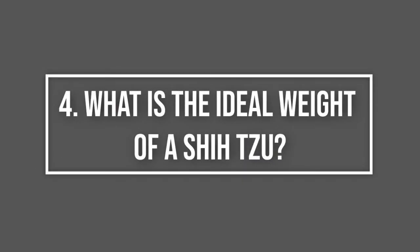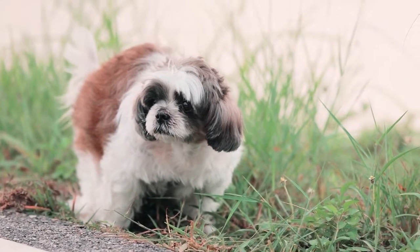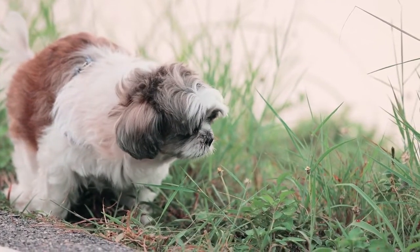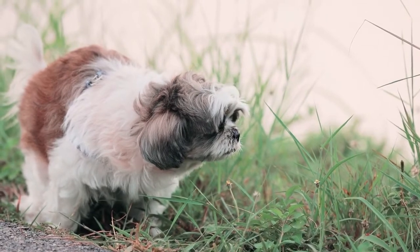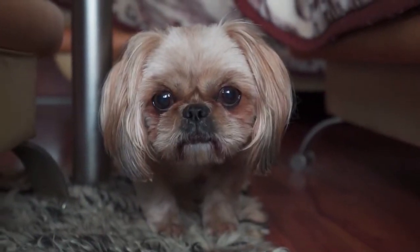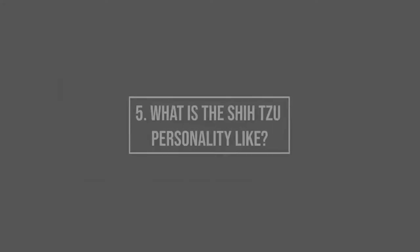4. What is the ideal weight of a Shih Tzu? The AKC breed standard is generous when it comes to size, preferring an ideal height at the shoulder of 9 to 10.5 inches, but not less than 8 inches nor more than 11 inches. The ideal weight of a mature Shih Tzu is from 9 to 16 pounds. There is no preference for dogs at either end of the size scale, so don't be fooled by those who tout the rarity and desirability of an Imperial, or teacup, Shih Tzu. There's no such thing.